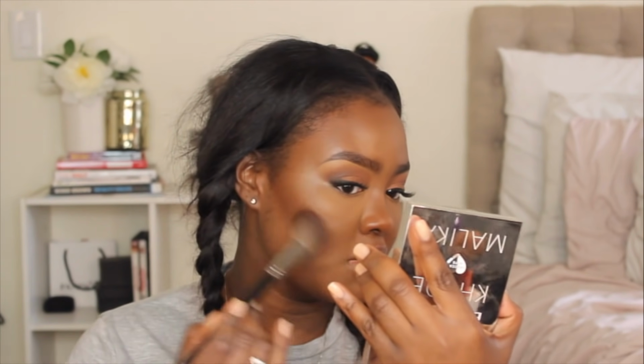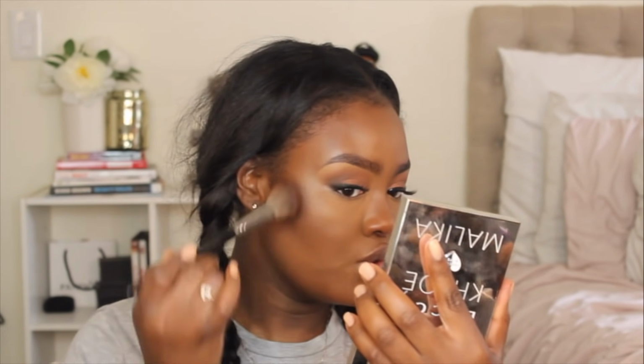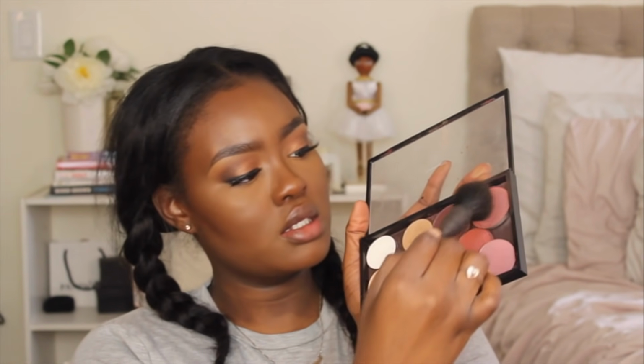Taking Malika's bronzer palette and setting my bronzer because I really love the way this makes my face look. It just makes it look even more filtered, you know? For blush, I'm taking Desert Rose from MAC.